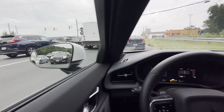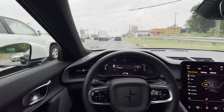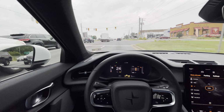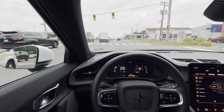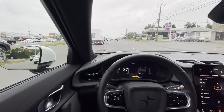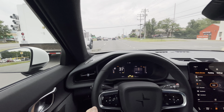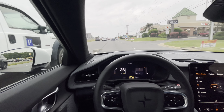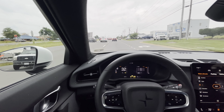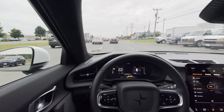Look at all that traffic, oh my gosh. Yep, so I had to do that. And it wasn't until that car really took a leap forward that it told me to go ahead and tap the accelerator. Are you still there, basically? Well, forget the lane changing in traffic, but we're just trying to see how it behaves in traffic with that merging back there. Stop and go.